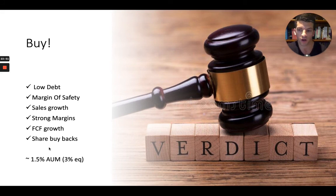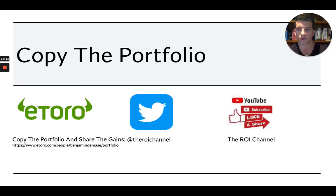We've got 1.5% of the assets under management. So that's the equity. And I have used a little bit of leverage. So if you take that into account, which I always do, gross weighting is about 3% equivalent. Now, if you are unfamiliar with leverage, don't use it. Just leave it to the pros because otherwise you're playing with fire, basically.